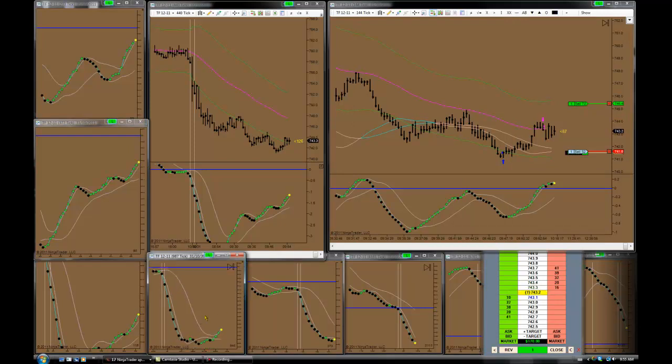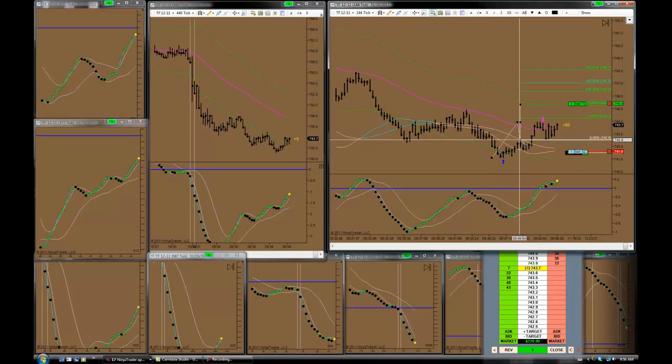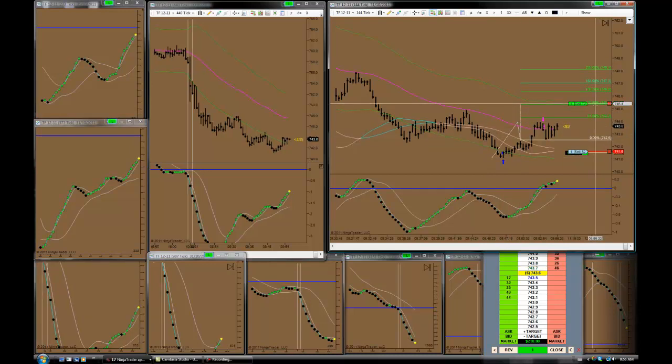The foot formation is complete on my 987, and it has printed its first PB on top of Bollinger Band. Actually, this would be the one that I'm waiting for. I still have 800 ticks left, but I want to see the 100% of this small run up. I would be in this area where my second target is. And let's see what happens.